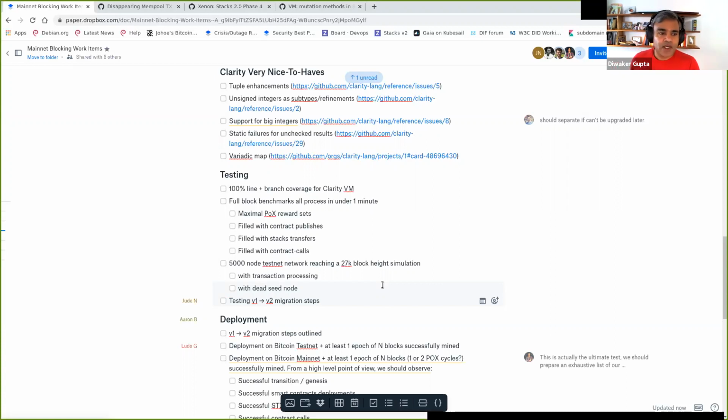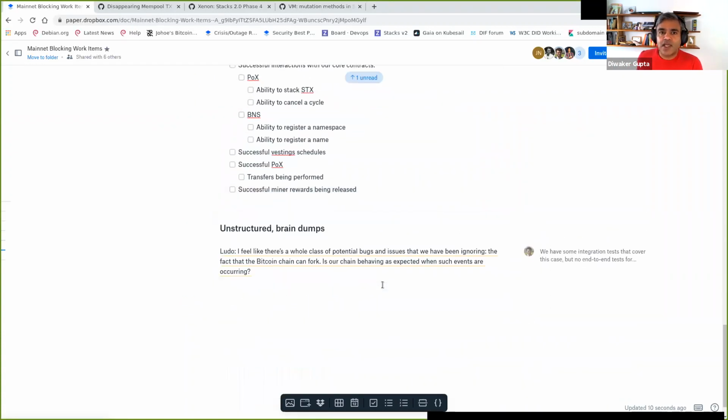And then I think I saw at the bottom here, Ludo added something which seems pretty promising. If we can actually deploy a version that is running against the Bitcoin mainnet and run through all of the basic operations, observe 1 or 2 PoX cycles, contract calls, STX transfers, Genesis block, actually verify them on the Bitcoin mainnet before we publicly launch Stacks 2.0, that would be ideal. But we definitely don't have time for doing all of that, if you're trying to target December 15th.